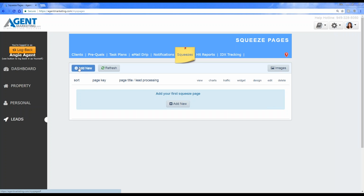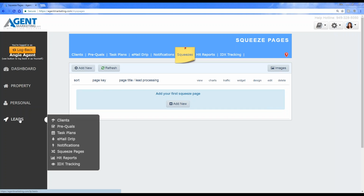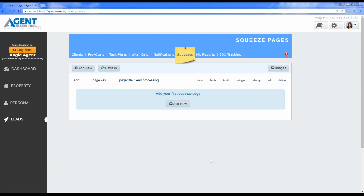If you go to the Add New button here in the top left-hand corner, there was a question coming in, where do I go to find the squeeze pages? You go to the leads tab over to the left-hand side, and then you go to squeeze pages. And then you'll see here that you'll land here on this page.